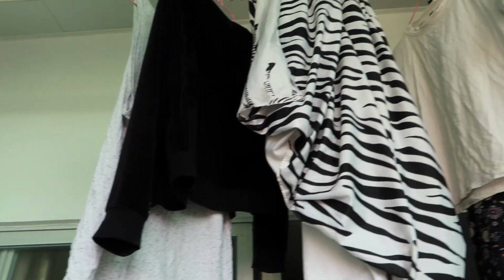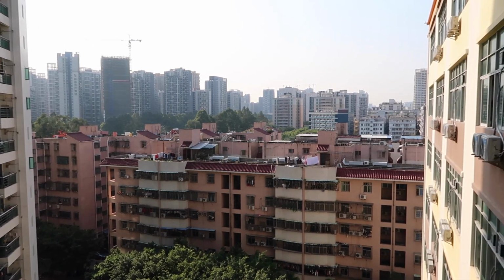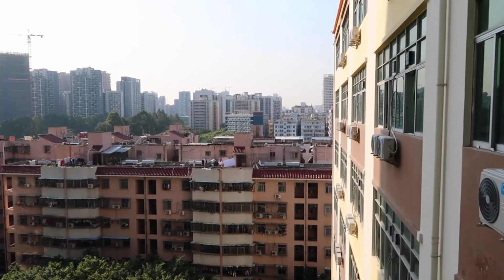So this is the balcony area just here, and this would be the place where I would usually do my washing and hang up my clothes. It's got quite a nice view. I'm up on the 7th floor, so I'm quite high up, so I get a good view of the area that I live in. And basically my apartment's like a studio flat, so it's all kind of open planned.